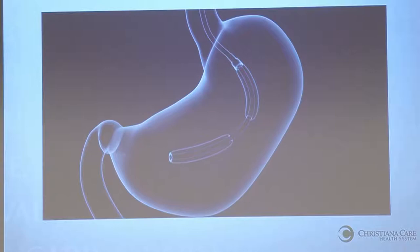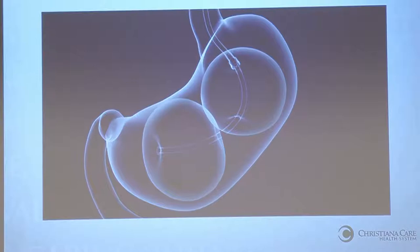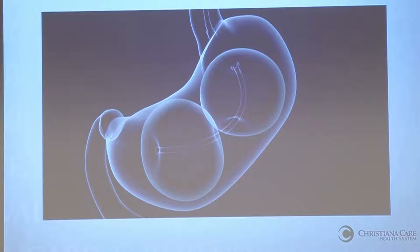And under direct visualization, we blow up each of those balloons with the fluid. And the fluid actually has methylene blue in it, so it's stained blue. So if for some reason, over the 6 months that those balloons are in, one of them goes down, you pee green. So we usually have an indicator that something's going on.